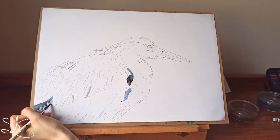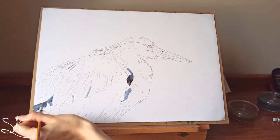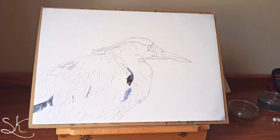Today I am painting a grey heron. They are native mostly to temperate parts of Europe, but also some parts of Asia and Africa.